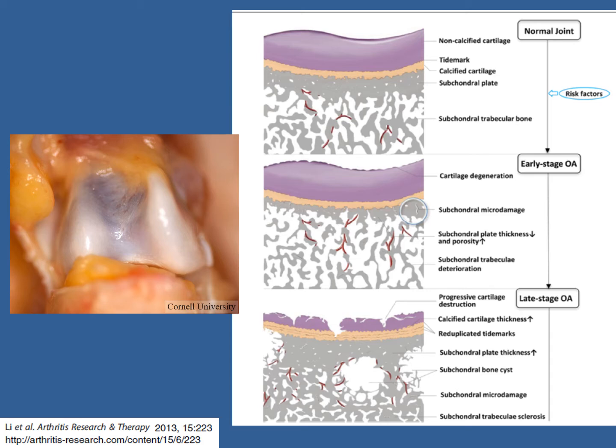On this left-hand side, we have the pearly iridescent edge of the articular joint, and that pearly iridescent border is the articular cartilage. That, in this cartoon on the right-hand side, corresponds to this purplish colored area. Now, as we progress, we not only have destruction of the calcified cartilage, or non-calcified cartilage, we also have subchondral microdamage. The subchondral microdamage can progress to become subchondral cysts with destruction of the overlying cartilage.